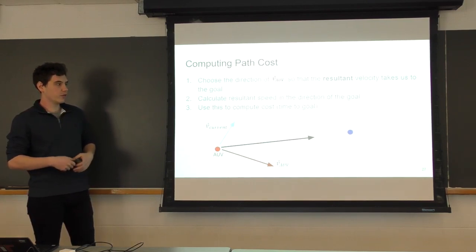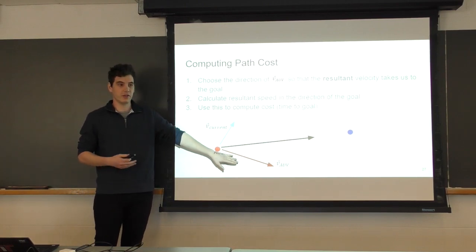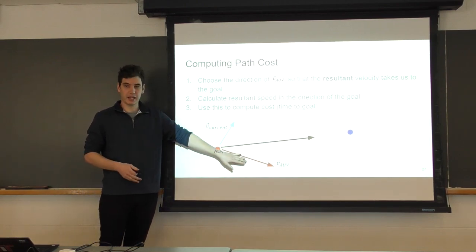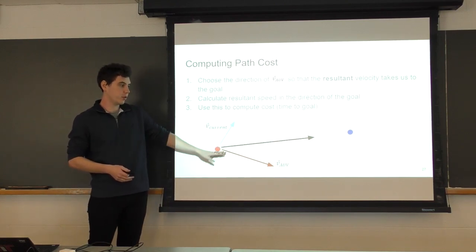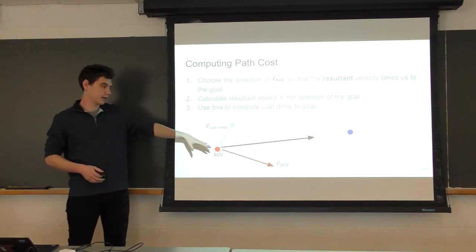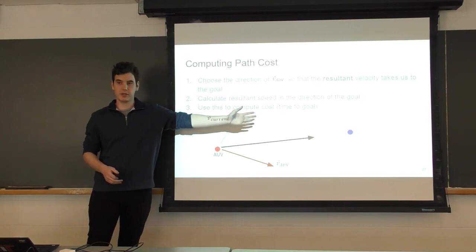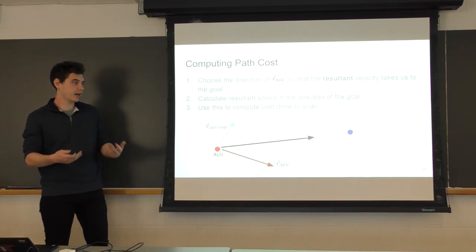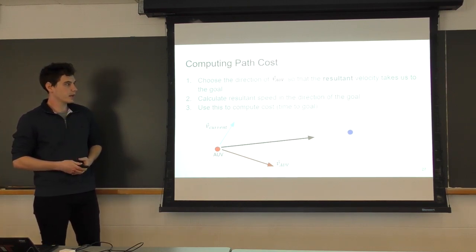So an overview of how we do that. The first thing we have to do is choose the direction of this V_AUV vector. Remember, we assume that the magnitude of that vector is constant. So we're going to choose it so that the resultant vector points us in the direction that we want to go. Secondly, we're going to sum up the contributions from V_current and V_AUV and work out the speed that we'll be traveling towards that goal. And with that, we can compute the cost, which is the time it would take us to traverse that.